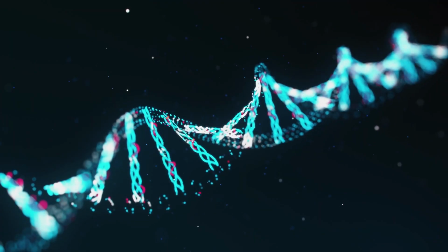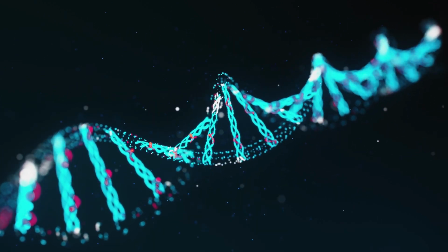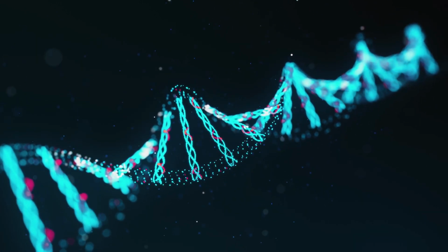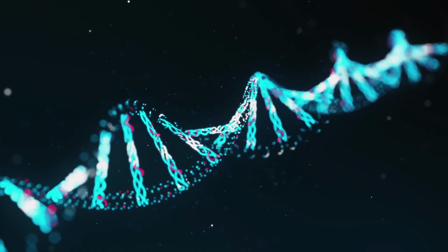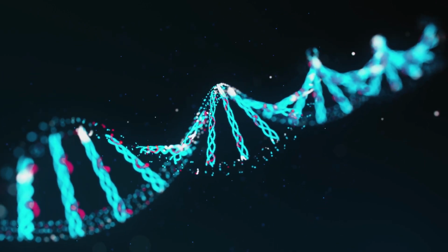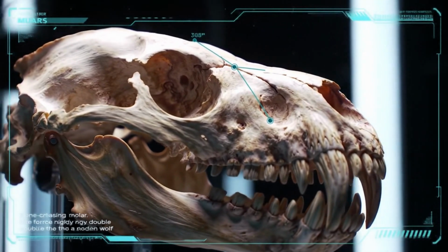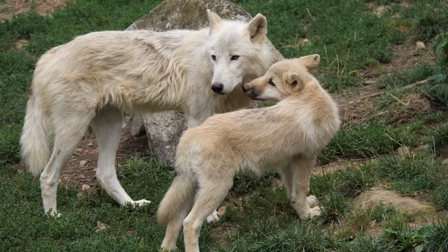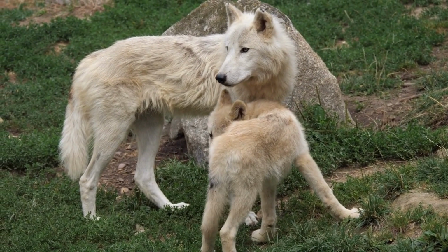The journey begins in laboratories where geneticists are attempting something that borders on alchemy. Using cutting-edge CRISPR technology, researchers are painstakingly editing the DNA of modern gray wolves, trying to awaken ancestral memories buried deep in their genetic code. The blueprint comes from fragmentary collagen proteins extracted from 30,000-year-old fossils, allowing scientists to identify key genetic markers like the EPAS1 gene for high-altitude adaptation and MYH3 for jaw muscle development.